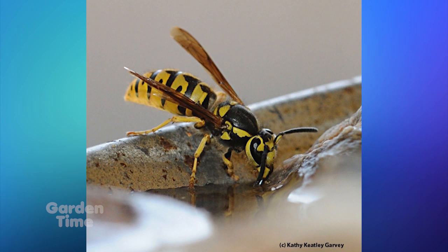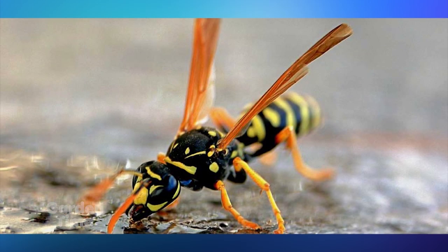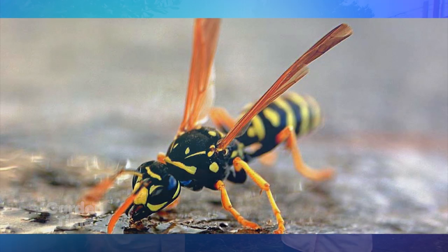But at this time, the colonies are smaller. So if you do find a colony, it may be harder to spot this time of year because you're not going to have as many workers coming in and out of the nest. You're not going to see the flow of activity. But if you do notice a nest this time of year, it would be far easier to manage than another time of year.